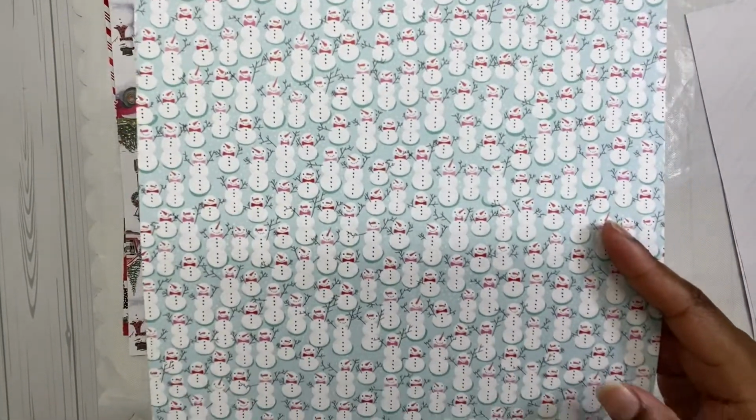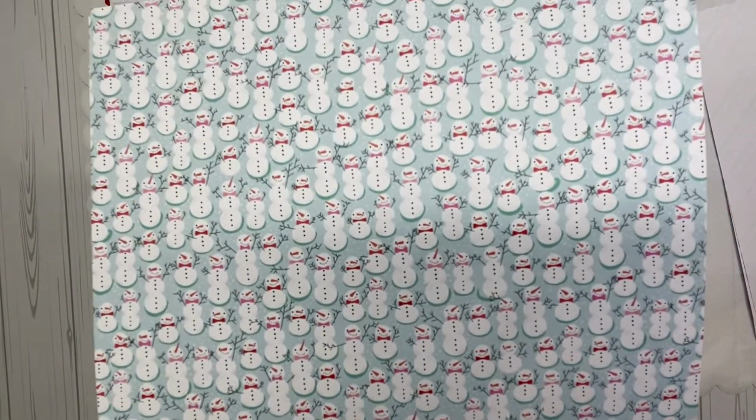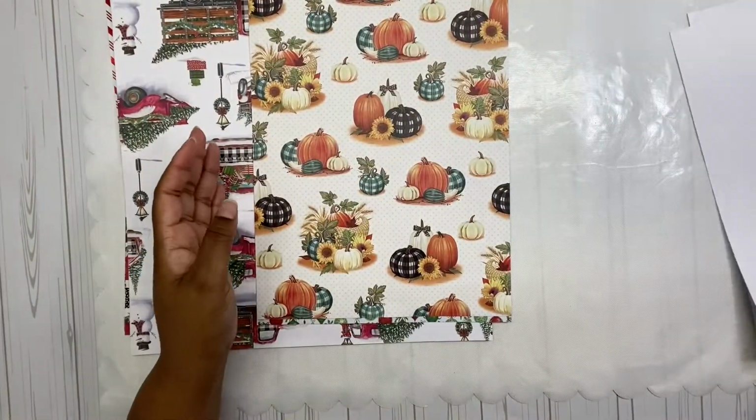I don't know if I've shared this with y'all, but I love snowmen. Snowmen are my favorite Christmas winter thing. They're one of my favorite things, period. I don't know what it is. They're just so cute to me.